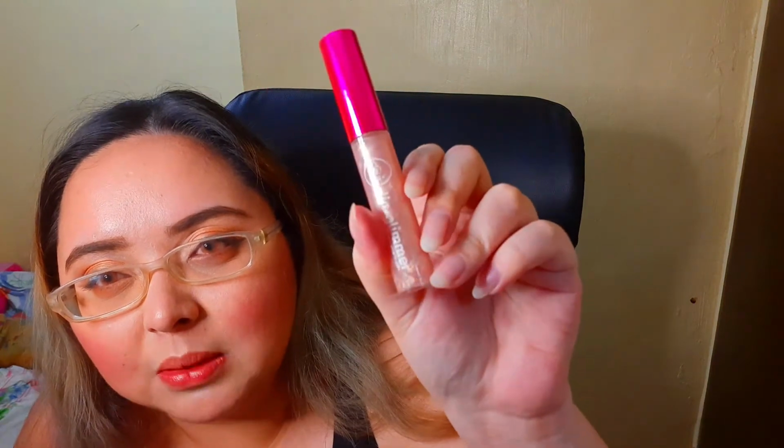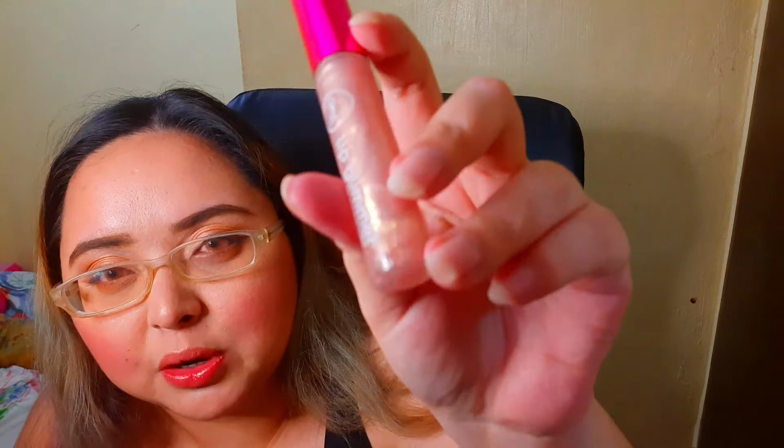I'm really looking at Glaze to see if makakamap sila like just straight up gloss without any glimmer. Kasi I'm looking for a clear gloss that I can use on top of any lipstick shade and para maging glossy lang talaga siya. So I hope they come up with that, but it's really good. I really like the shade. I think this is lip gloss perfect for everyday.